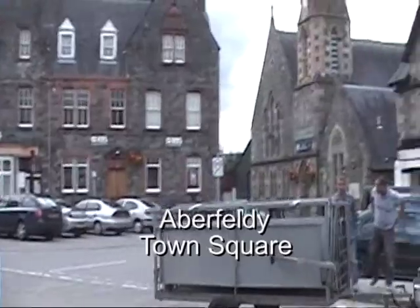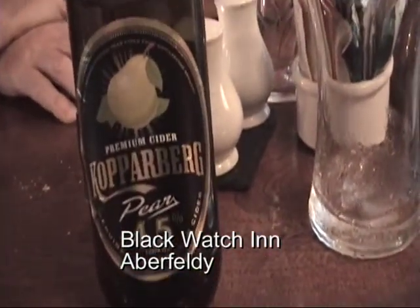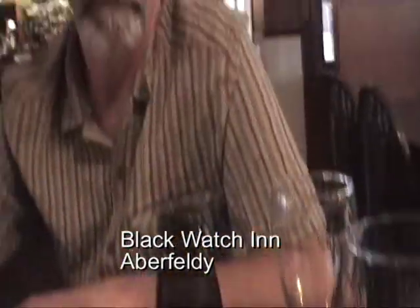In Aberfeldy. Here we are at the Black Watch Inn, and we just had a delicious meal. You can't see it now, but I had this lovely copper bird pear cider, very delicious. What did you have, honey? No, you didn't have sleeping pills. What did you have? I had a Strongbow cider. Yes. You had some food. I had a delicious bowl of something. What was it? Beef pie and chips.